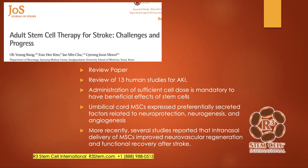So you've got to make sure of the amount of cells that you give. We see people around the world giving 5 to 10 million cells to a patient total, and that is just a disservice. You really need to do the calculation properly. A minimum that we would give is 1 million stem cells per kilogram. We give upwards of a lot more. And in this study, they noted that umbilical cord mesenchymal stem cells preferentially expressed secreted factors that help with those functions I mentioned: neuroprotection, neurogenesis, angiogenesis.